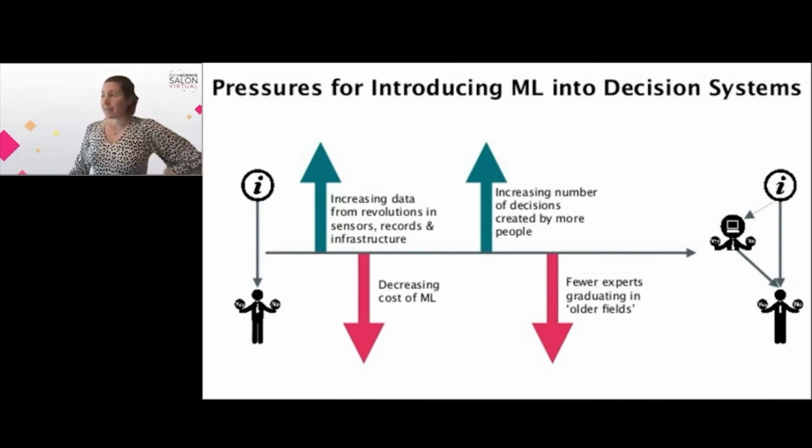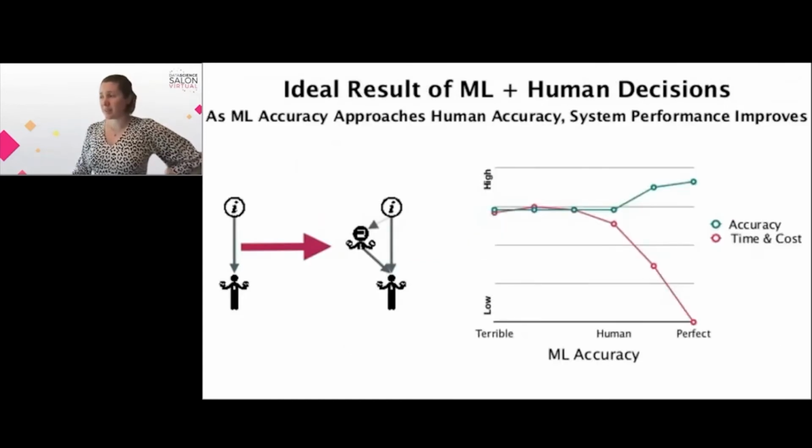Okay, so the ideal concept is that we can just add ML to the system, and that as the ML increases in accuracy, because we have that unbroken backbone of the human making the final call at the end of the day, we should only ever see improvements in the system.